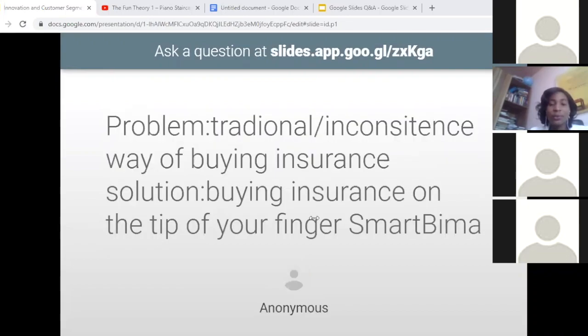Okay, yeah, so Smart Beamer has improved on his own. Buying insurance at the tip of your finger, Smart Beamer. Okay, thank you for adding that.